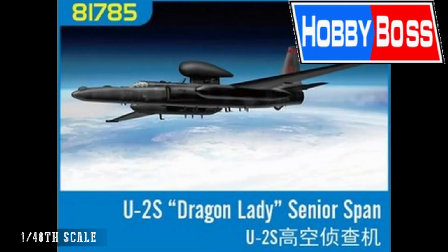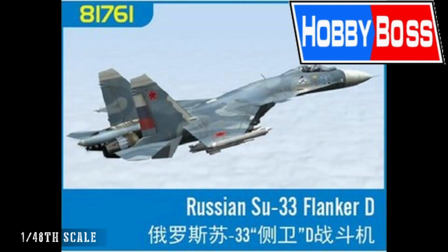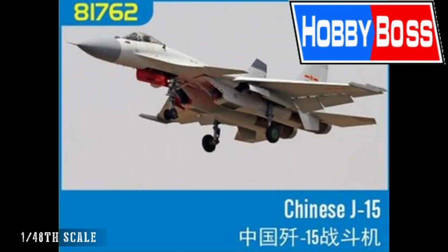We then have a couple of U-2s, the U-2R and the U-2S Dragon Lady. These were announced in 2014. Those are going to be quite big kits because the wingspan of the U-2 is pretty big. So it'd be interesting to see what those are like. And then we have the Russian Navy Su-33. This was announced in 2015. And you have the Chinese version, the Shenyang J-15 Flying Shark, which was announced around the same time, around 2017. Again, we've not seen those kits.